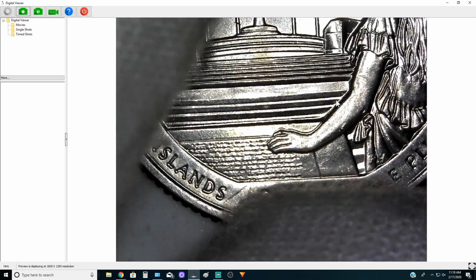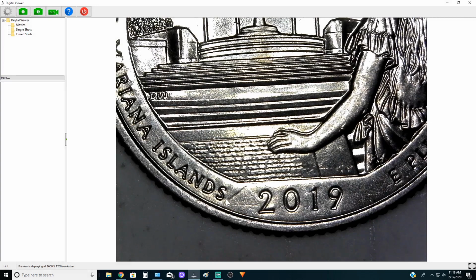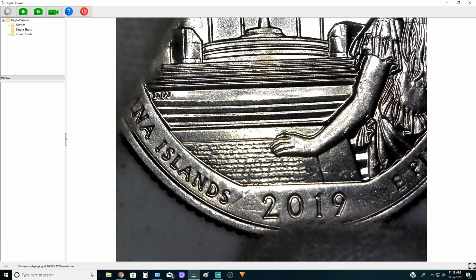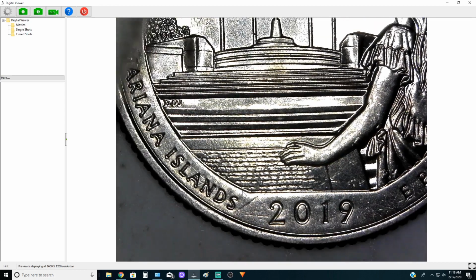You also want to look at the rim. This right here, to the right of Islands, almost looks like it could have been a planchet imperfection. Planchet imperfections will not count against you as much. They will count against you a little bit when it comes to eye appeal, which we'll talk about either later in this video or in a later video itself. But that's definitely not a bag mark. That's some sort of a planchet imperfection or something else, not a bag mark.